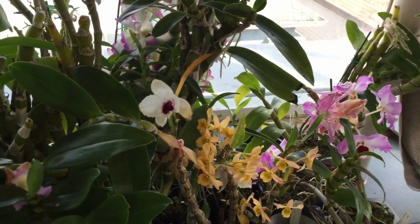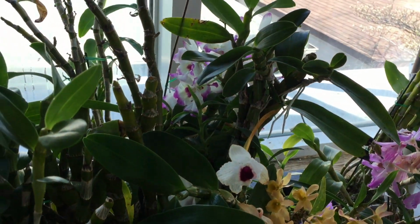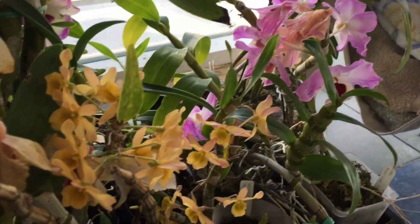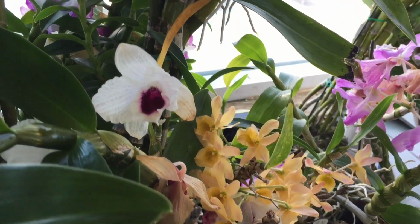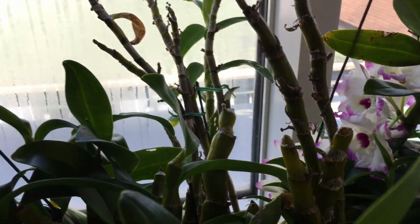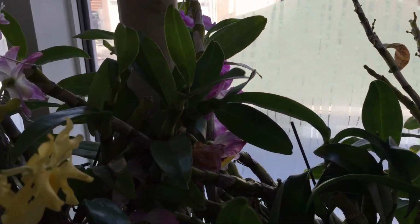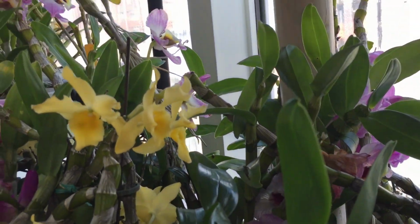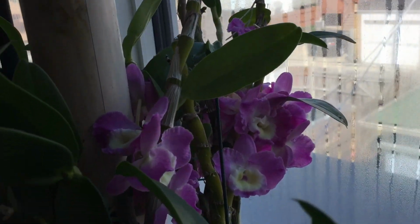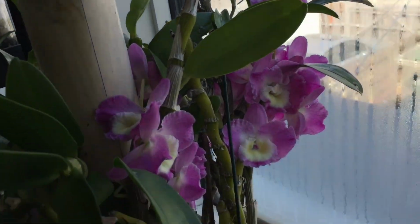Okay, so this is just a giant mess of nobile type dendrobiums that are in bloom. I'm just going to do a quick pass through them rather than attempting to go through individual ones, because they're all coming in and out of bloom. There's one stuck all the way out here. I'm under a table, so as you can see.